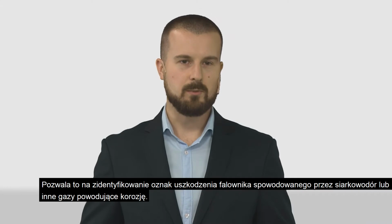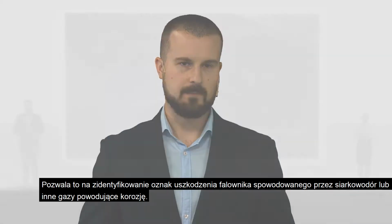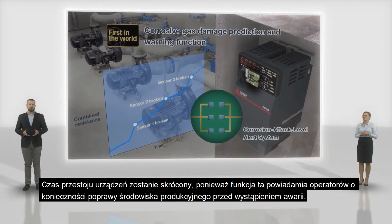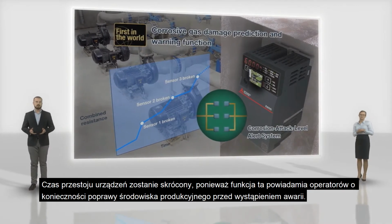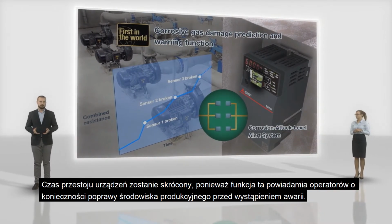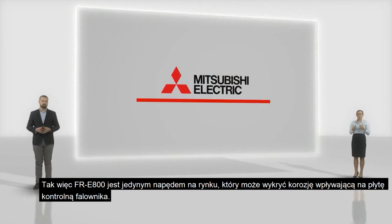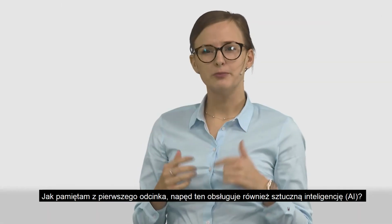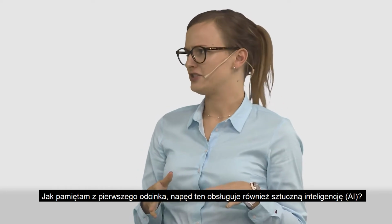It makes it possible to identify signs of inverter damage caused by hydrogen sulfide or other corrosive gases. Equipment downtime will be reduced as the function notifies operators when the production environment needs to be improved. So FR-E800 is the only drive on the market that can detect the corrosion affecting the control board. As I remember from the previous episode, this drive also supports artificial intelligence.